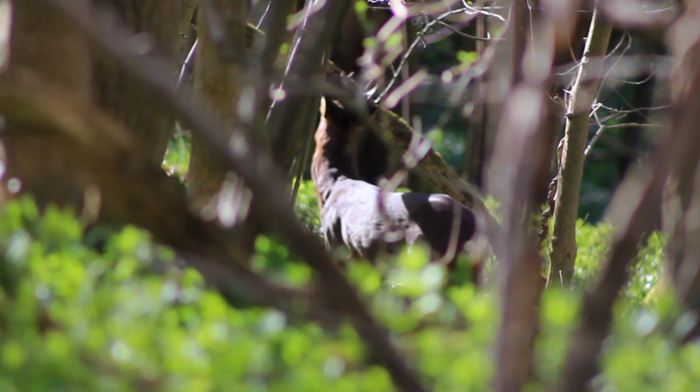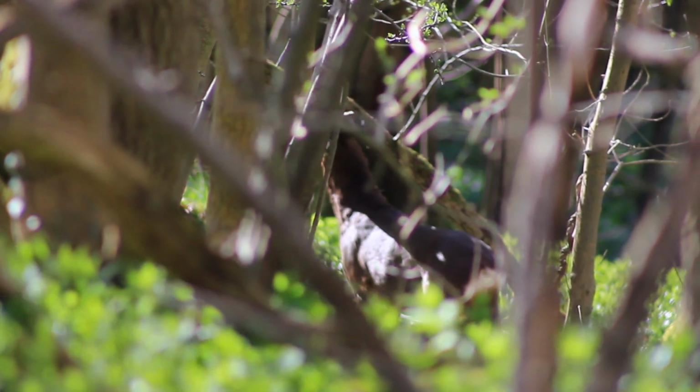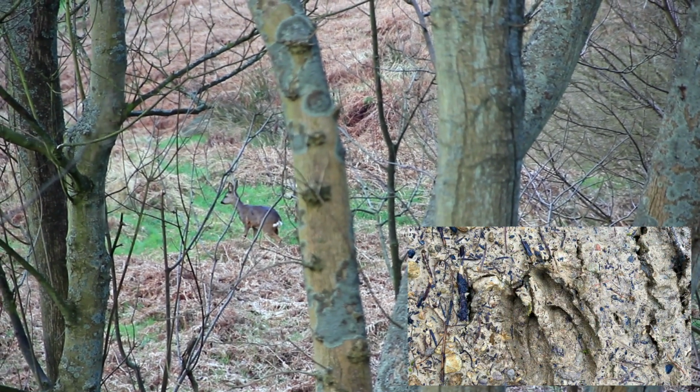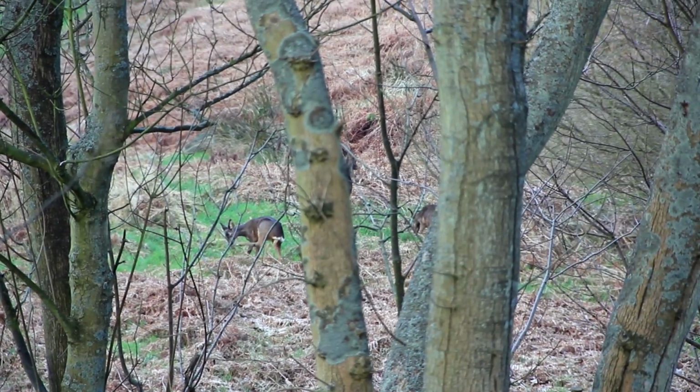So roe are one of those great animals that we have in the UK that are relatively easy to start to learn because they leave fairly distinct tracks and they're fairly easy to find in the wild.